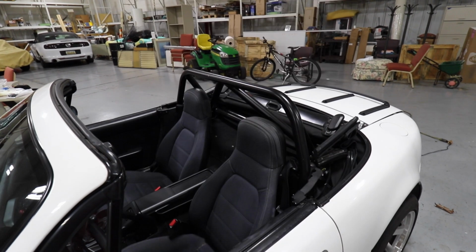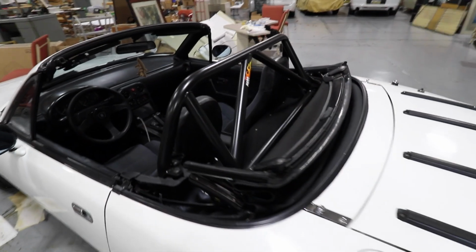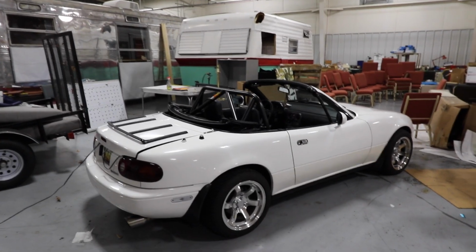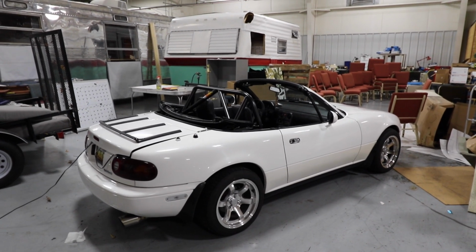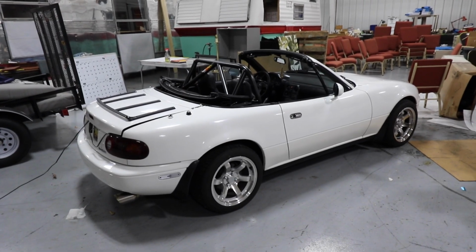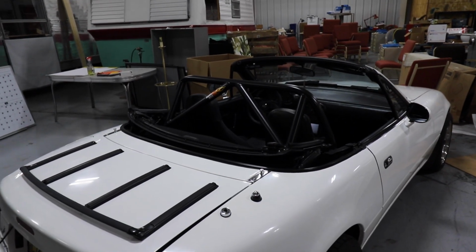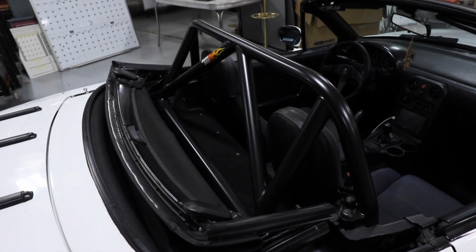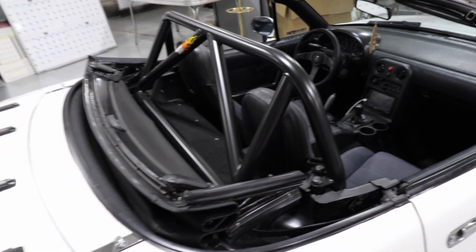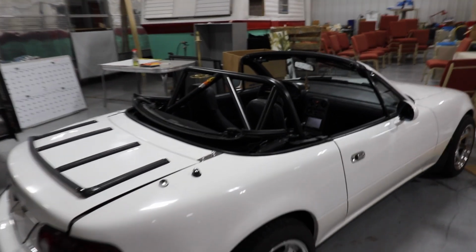Not in a bad way, not like you're rattling yourself to death, but just in a confidence in the handling type of way. And also, in my opinion at least, it looks really awesome. I think it ties in the front of the car to the back pretty well. That's, I would say, the biggest change. It was by far the biggest project, and it wasn't cheap, but it was so well worth it. And this was actually the thing I did the longest ago. I think I installed this roll bar only a couple months after I did the exhaust, which is the most recent video on this channel.